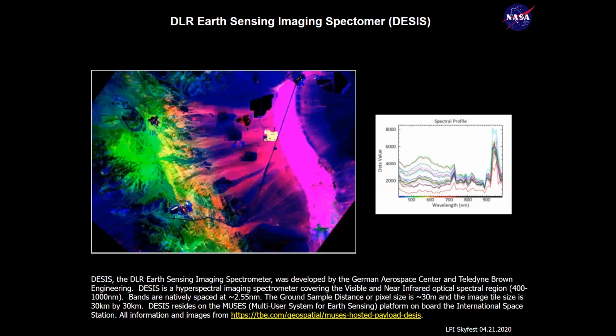Another class of sensor that we have are what we would call hyperspectral sensors. In this case, this is the DESIS, the DLR Earth Sensing Imaging Spectrometer. It's a German sensor that is actually being run by Teledyne Brown Engineering, a commercial company. So this is data collection for a fee.